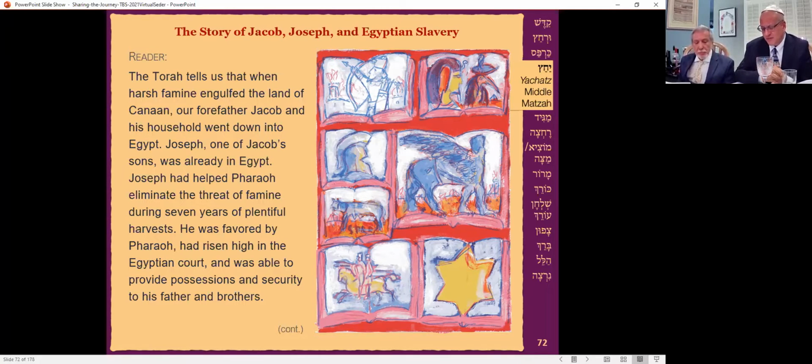Joseph had helped Pharaoh eliminate the threat of famine during 7 years of plentiful harvest. You remember the dream that he had with the corn stalks and with the cows. He was favored by Pharaoh, had risen high in the Egyptian court. He'd become, I think, prime minister, and he was able to provide possessions and security to his father, his brothers, and his entire family.